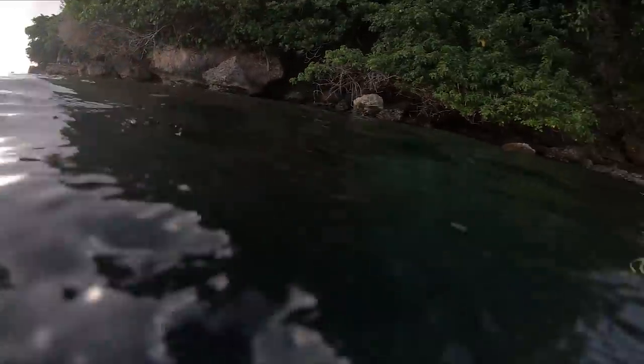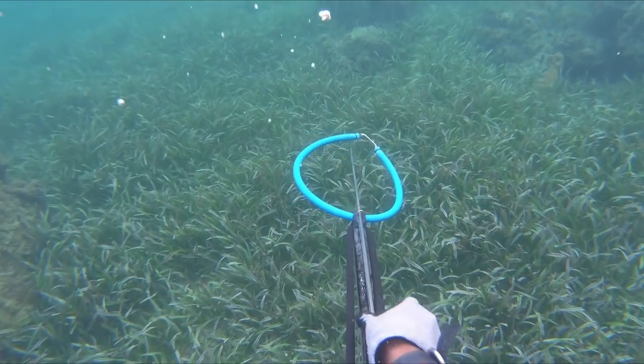So all the gear is on and we head into the water, and as usual in the shallows here the water is clean. So we set the spear guns and head off.